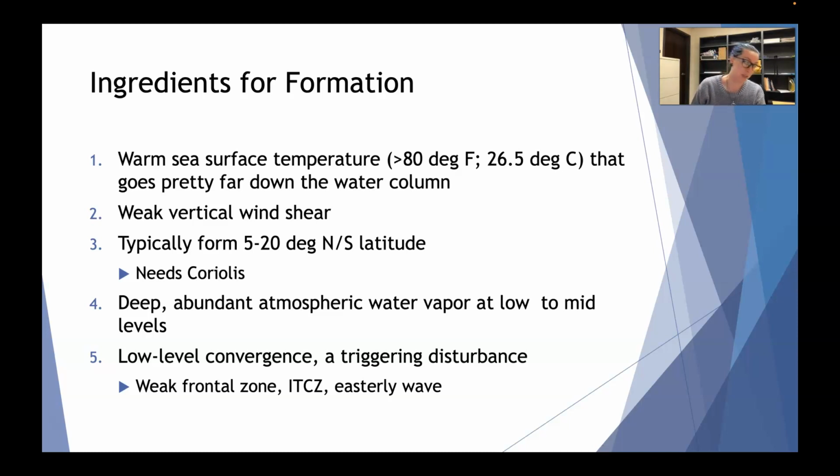The reasoning for that is because hurricanes, as you saw a couple slides ago, have huge wind speeds. They are enormous winds, which churn up water very, very efficiently. So if you are churning up really cold water from the deep ocean, then you're going to choke yourself out, and the hurricane won't sustain itself.